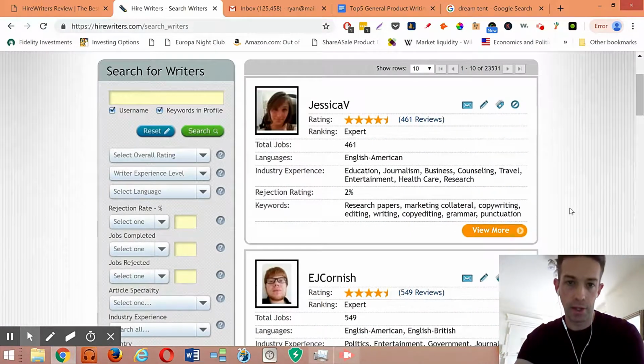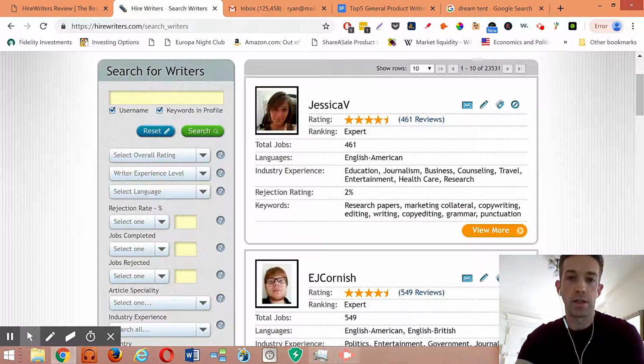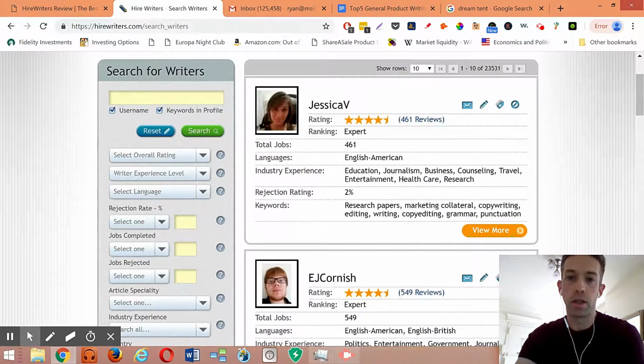And I also like that they include photos. A lot of these platforms are very anonymous. So I feel like the fact that they have photos for each person really decreases the anonymity of it. It makes it a bit more personal. I feel like that increases the quality of the output that you get back.